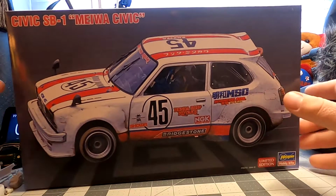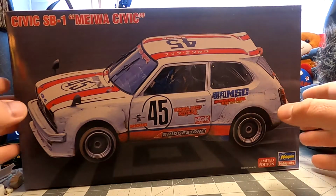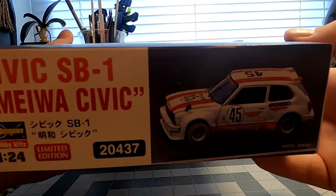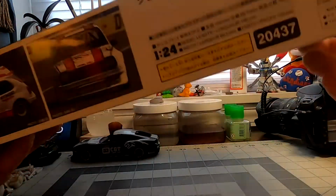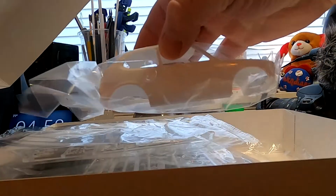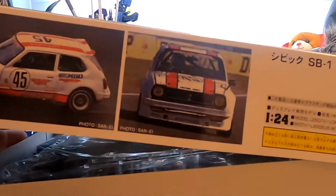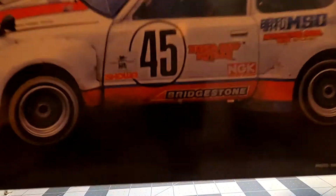Always like these old Honda Civics, and I saw this race car version of it and thought, man, that'd be a great kit to get. Now, this one's from Hasegawa. Let's see how big the body is. I haven't even opened this one up yet, so it's pretty small. And cars were pretty small cars. But I figured this one I won't be able to see very often or find it. I saw it and had to get it. I don't know when it's been released, but I got that one.